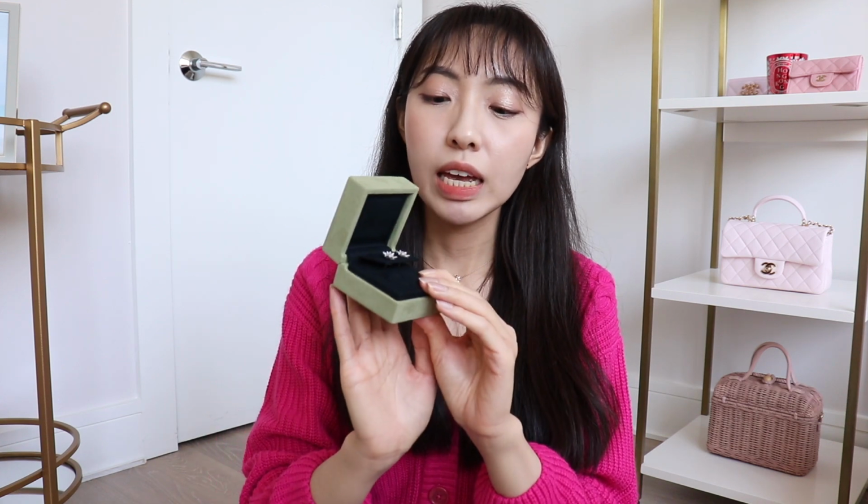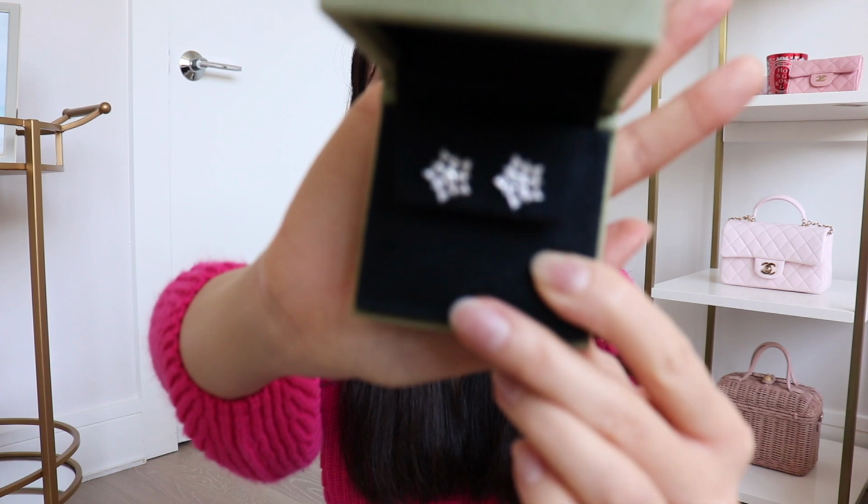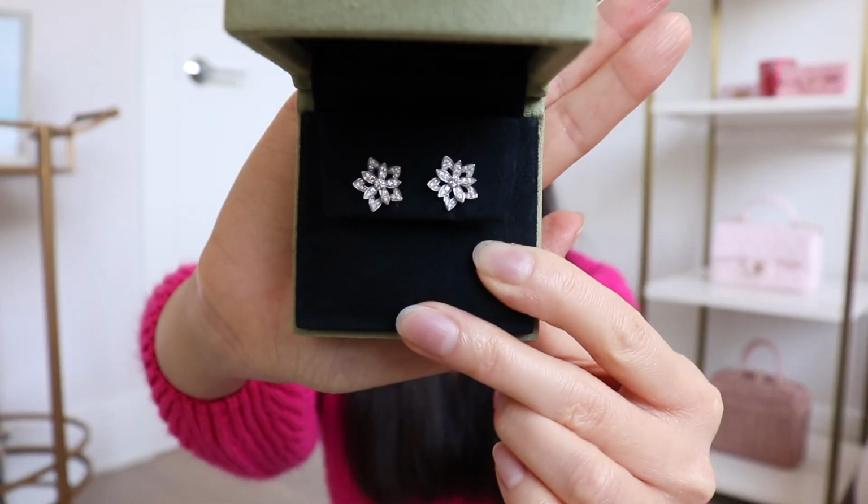Everything about this design is so intricate. Even the back of it is really intricate looking. Not that you'll ever see that when you're wearing it, but they thought about every little detail so carefully. And what I like about this pair of earrings is that even though it's, you know, fairly big, right?